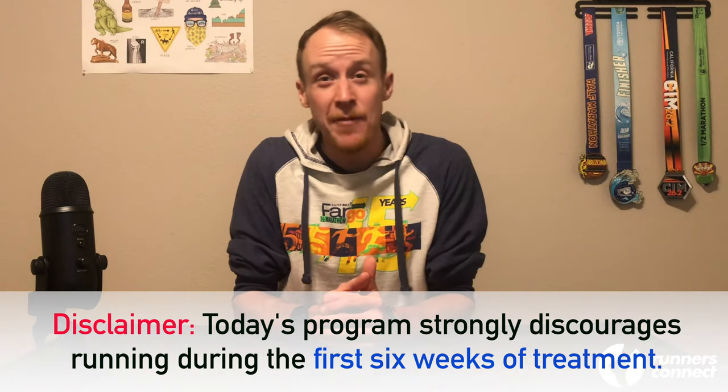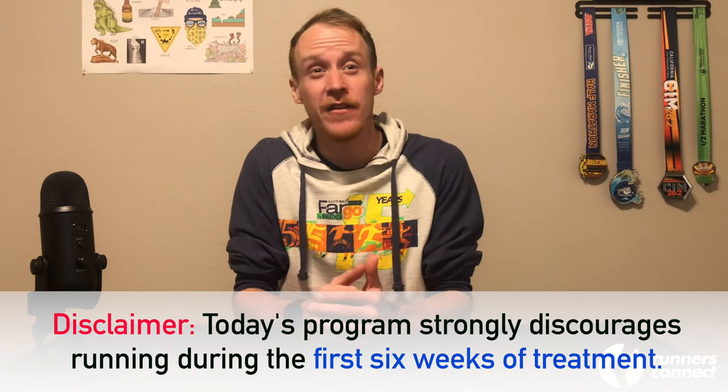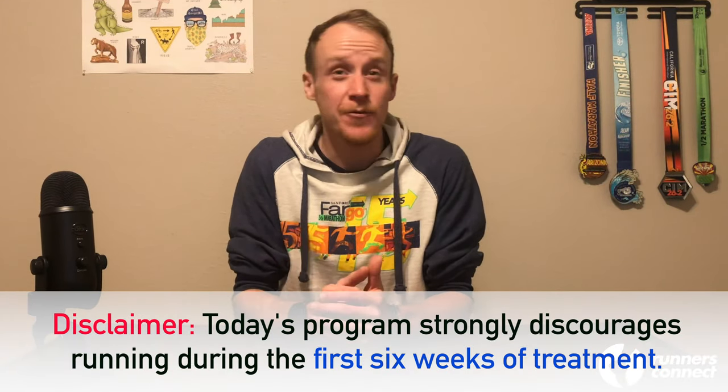The program designed by Hölmich and his colleagues strongly discouraged running during the first 6 weeks of treatment. After that, easy jogging is allowed on a level surface as long as it doesn't cause pain. From there, you should proceed by increasing your mileage cautiously, backing off or incorporating cross-training if symptoms return.